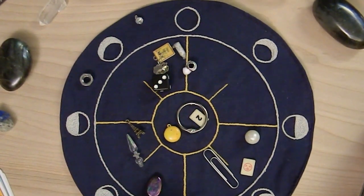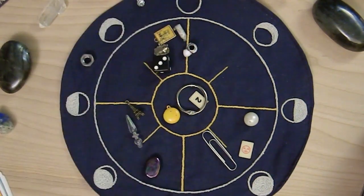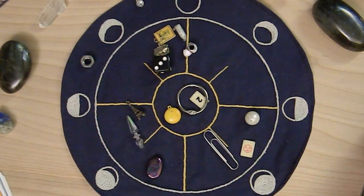Bear with me here. It's the slowest zoom in ever. But okay, so hopefully you can see this. Nothing fell on the full moon here, so don't worry about that.